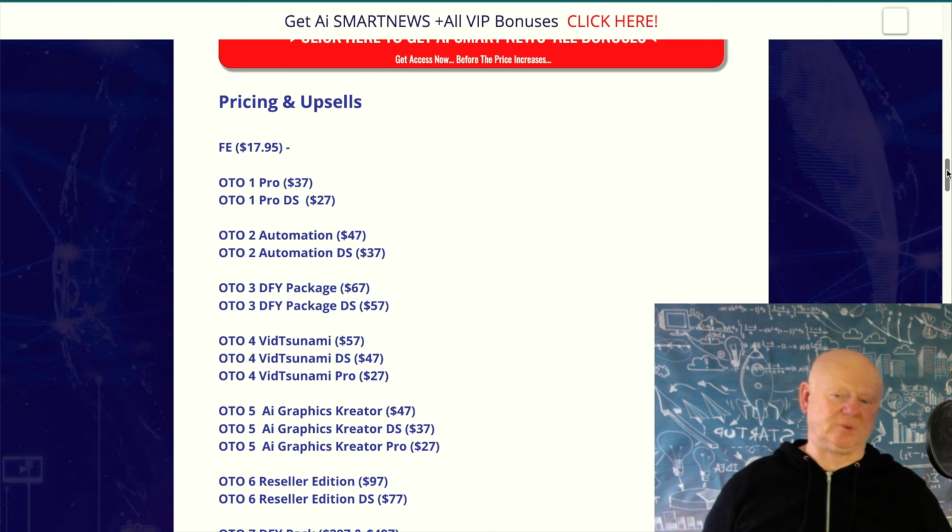Okay, pricing and upsells. I couldn't get the full details because I'm here so early, but the front end's $17.95. Now, I've seen it at $17, and I believe you'll get it for that. I tried to get the popover up to get a few dollars off, but it didn't happen. It may when they launch it. As I say, I'm here very, very early.